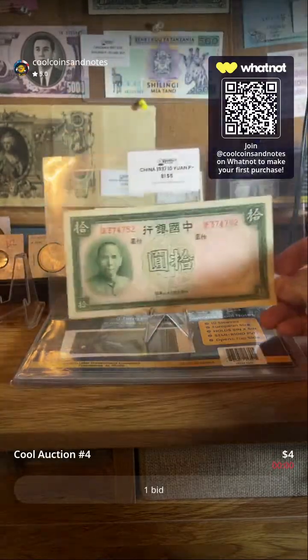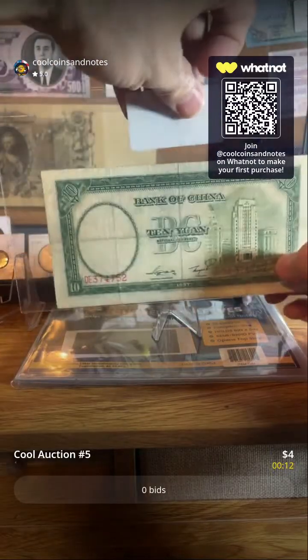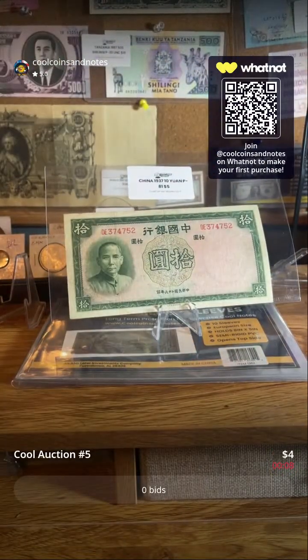Thank you. Here's a China. Bank of China. Where's your Chinese note?